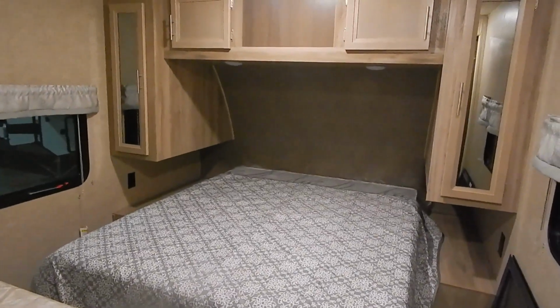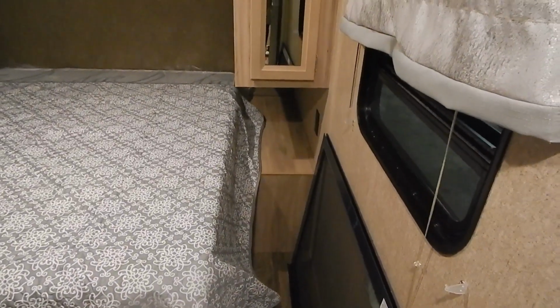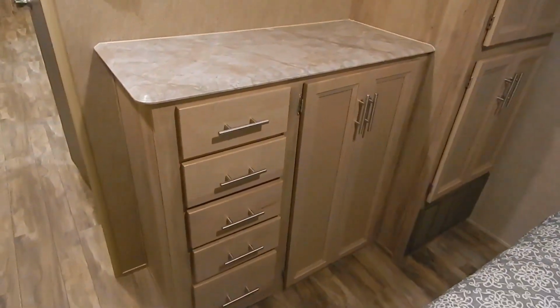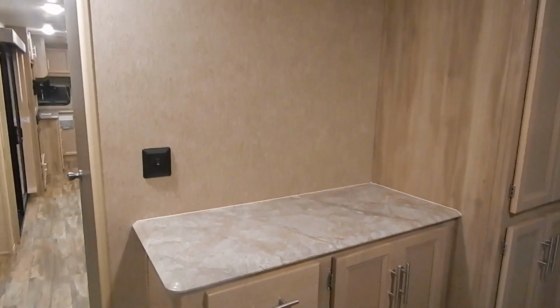Pretty big bedroom here. Storage on both sides. Plenty of room on the little nightstands on each end. Even give you an additional closet there and a big dresser. Pretty impressed with this bedroom.